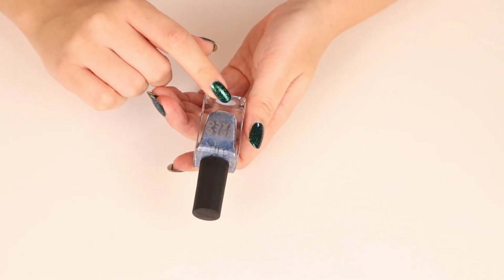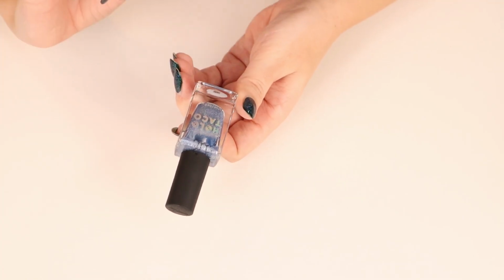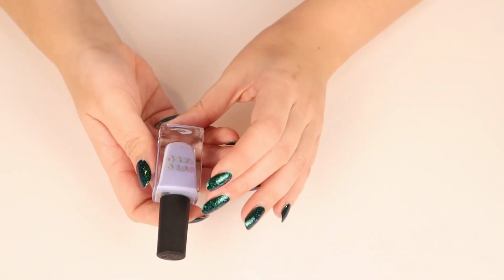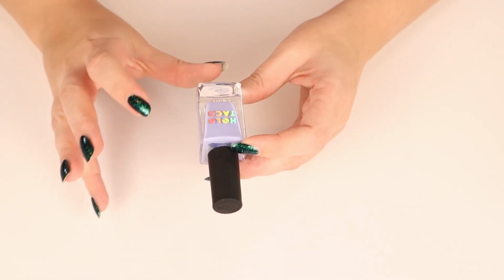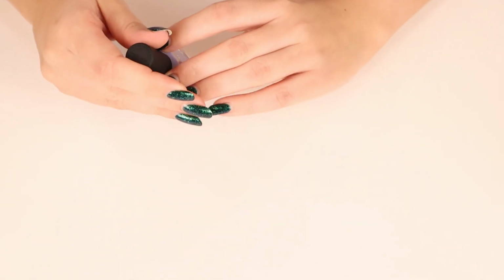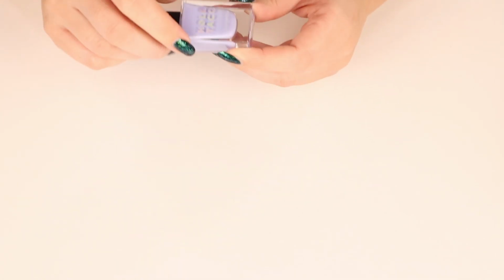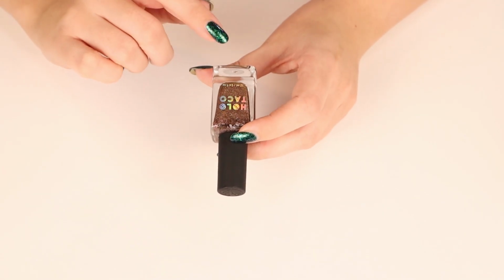Then here, one of my favorite linear holos from Holo Taco. This is Sparkling Water. This is absolutely beautiful, kind of like a cornflower blue situation. This is Holo Taco Perry Social. This is kind of like a bluish light lilac, really beautiful. I don't think I've actually worn this yet, have I? I have worn it with a topper. It was really beautiful.